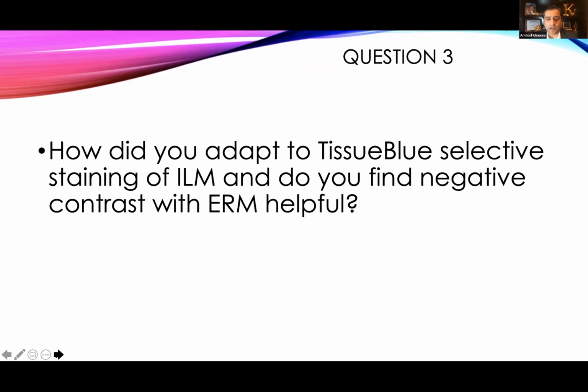And Carl, you want to comment again, just summarize for Dave Eichenbaum. Mitchell gave staining reasons. What are your logistics, safety, and other conveniences that you have with TissueBlue?